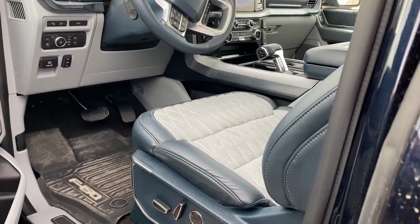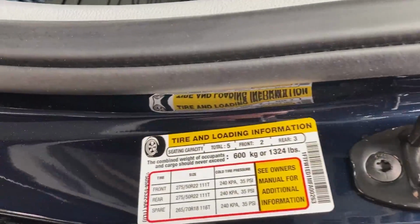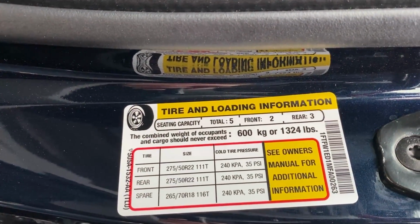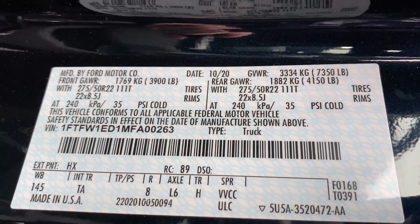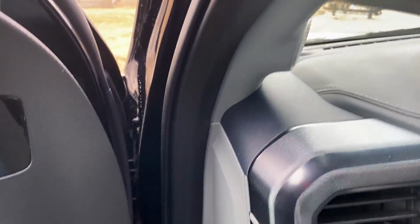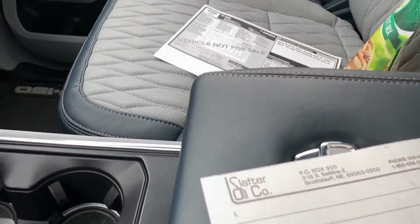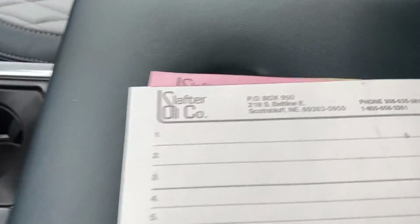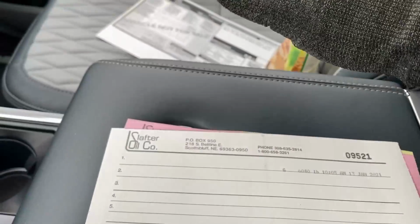Okay, so I don't want to scratch my other truck. Let's do it like that. So Limited, you can see I have the illuminated door sill, and before I get in, I want to do the same thing here. So 1,324 pounds of payload, and the same gross vehicle weight rating of 7,350. And there's your VIN. That's all the information you have in there. So let's hop in this. According to the scale, this one was 6,040 pounds, and that's with me not in it. That's just the truck empty.